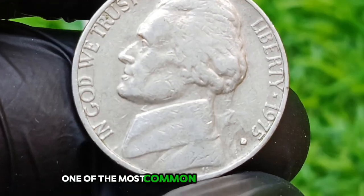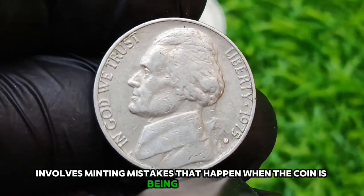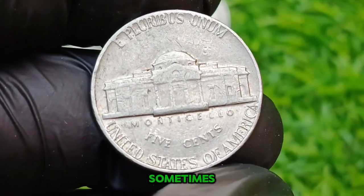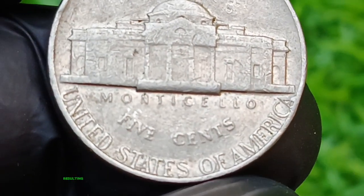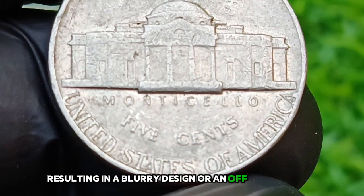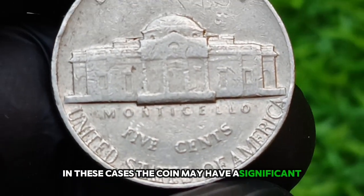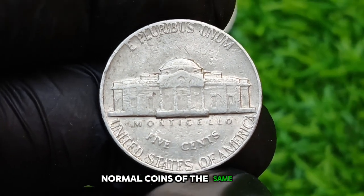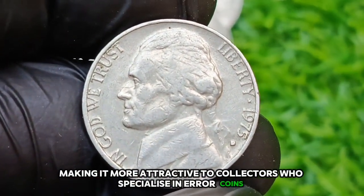One of the most common types of error coins involves minting mistakes that happen when the coin is being struck. Sometimes, the coin will have a misaligned die or be struck with too much force, resulting in a blurry design or an off-center image. In these cases, the coin may have a significant difference from other normal coins of the same year, making it more attractive to collectors who specialize in error coins.